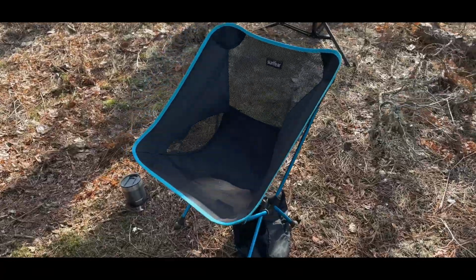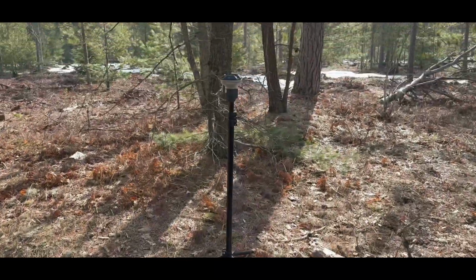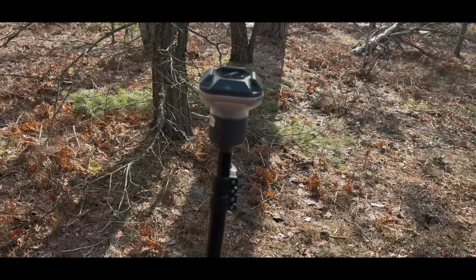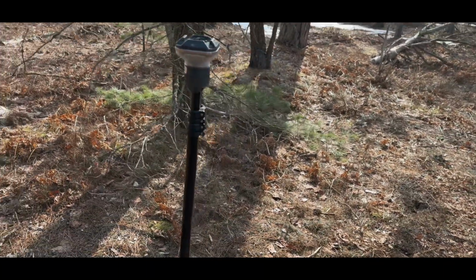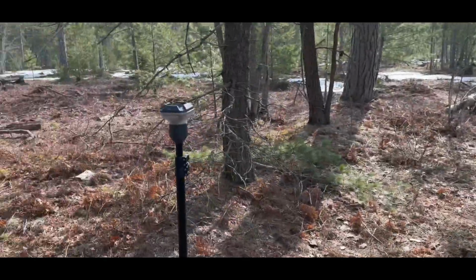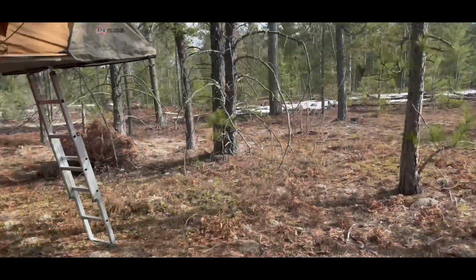Got another one of the chairs. This is the Devos Light Ranger Light. This extends 9 feet up and gives a decent amount of light throughout all of camp, to see where you're going and not have to walk with a headlamp everywhere.